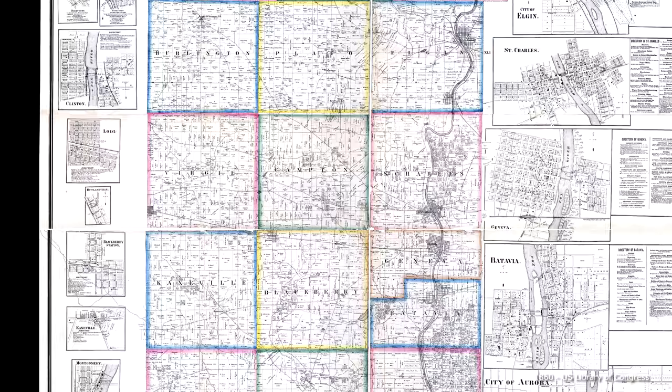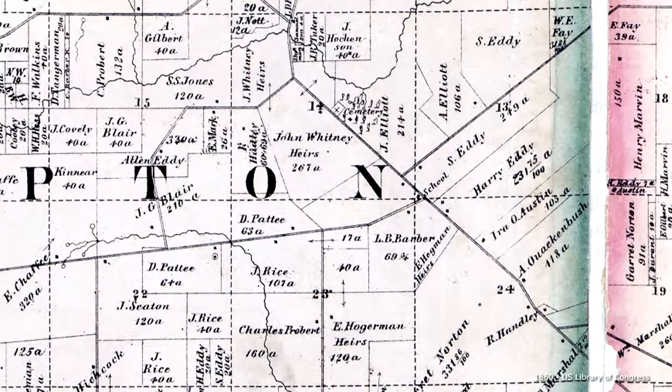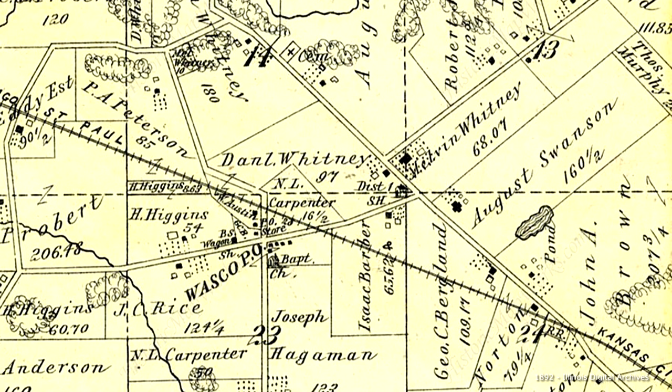The Wasco area of Campton Township was settled in the 1830s, just as St. Charles had been, the first post office being established in 1836. This agricultural area was primarily settled by immigrants from Massachusetts and New Hampshire initially, but then saw an influx of Swedish immigrants towards the latter part of the 19th century.